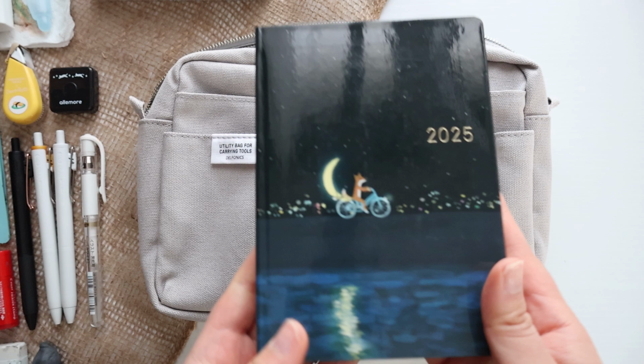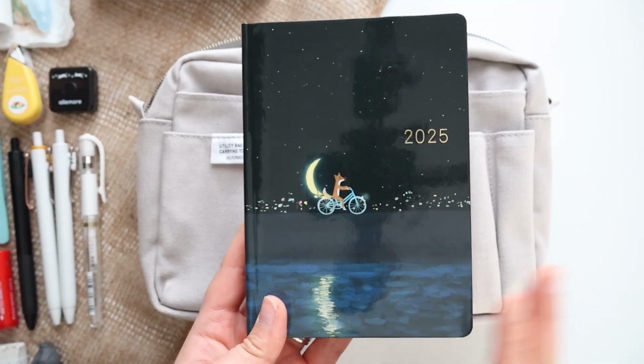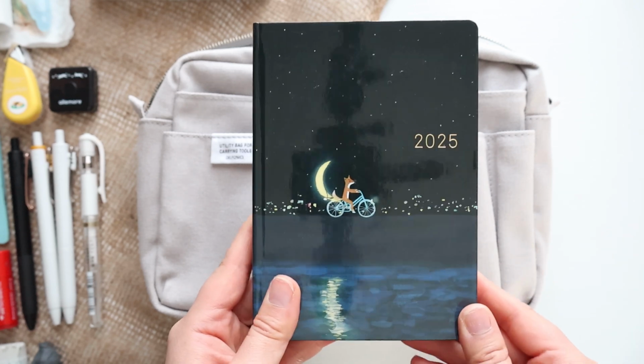And then I also am using a Hobonichi Home, like I mentioned. This is the A6 size and it fits perfectly in this bag, and this is where I like to do additional journaling as well as memory keeping.